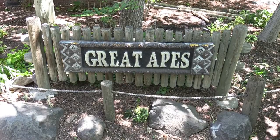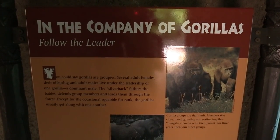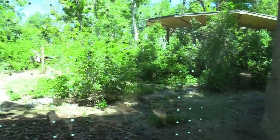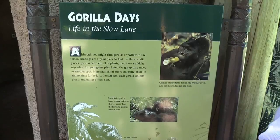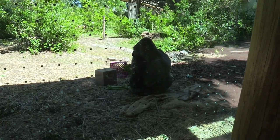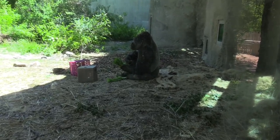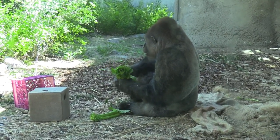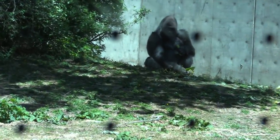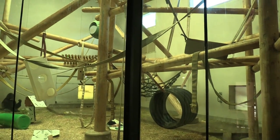All right, you can see the great apes. Got lowland gorilla. Now we're gonna see some silverback gorillas. So they have a very good sized habitat. Got some lettuce and some celery. He likes lettuce. You know who else likes lettuce? Yep, lunch time for the animals. Very nice. Lowland gorilla's indoor habitat.